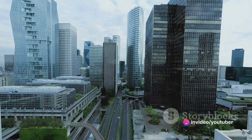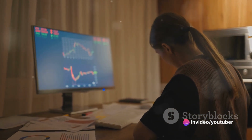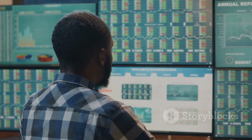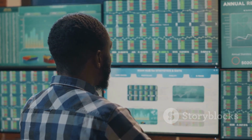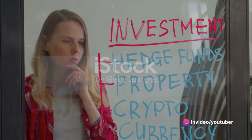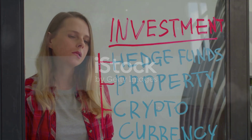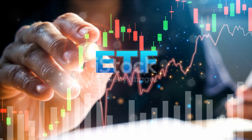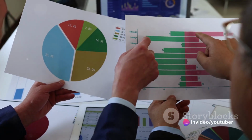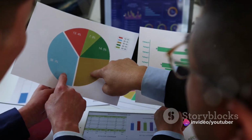Once you have your brokerage account, the next step is to do your research. You'll want to look at a variety of factors, including the ETF's underlying asset class, its expense ratio, and its trading volume. Remember, it's important to choose an ETF that aligns with your investment goals and risk tolerance. Additionally, pay attention to the ETF's past performance. While past performance is not a guarantee of future returns, it can give you a sense of how the ETF has performed under different market conditions.